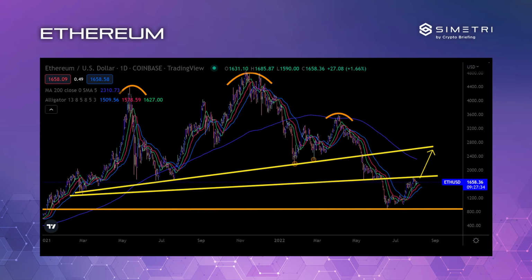Looking at Ethereum now, we can basically see, if you draw this trend line here to the last real support area, we're kind of consolidating above there. So that tells me two things. Either we're going to fall here and move back down, or we're going to break above it and then start to move into a much higher range.